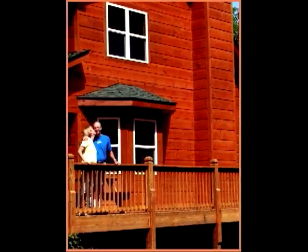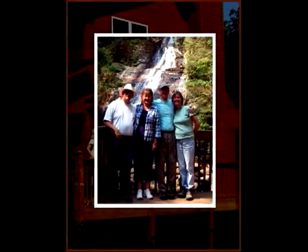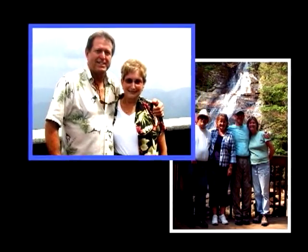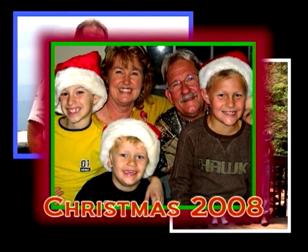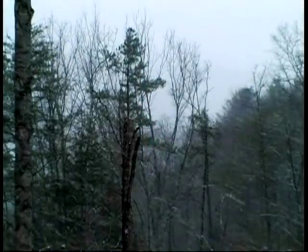During the summer months, we have many guests staying here at Mountain Magic. However, the cabin is available year around. Here's just a quick glimpse of the seasonal changes that occur throughout the year.